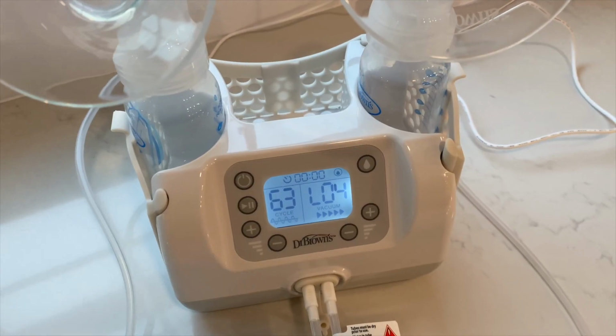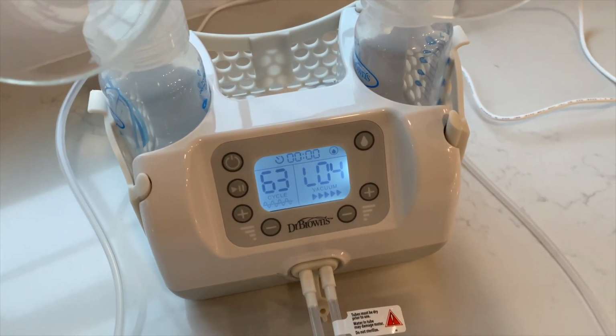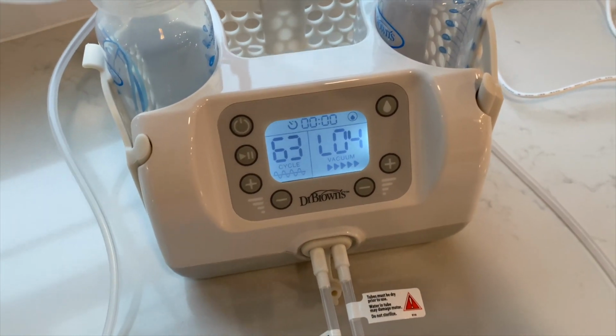This really comes with everything that you could need. It has everything you need to be able to pump, store, and feed your baby. It also comes with some extra bottles, which is so nice. I wanted to show you guys how easy it is to use this pump, because I know pumps can be intimidating for first-time users, but I want to show you just how easy it is.